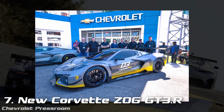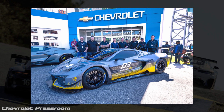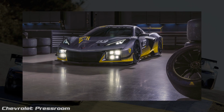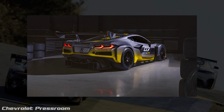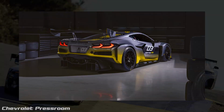During the Rolex weekend, Corvette fully unveiled their new GT3 competitor that will take part in next year's Rolex 24. The Corvette Z06 GT3.R that was unveiled at Daytona was previously announced as the replacement for the current C8.R that has competed in the GTLM class before being adapted to run in the GTD Pro class.